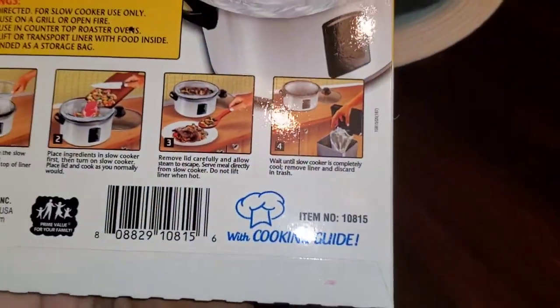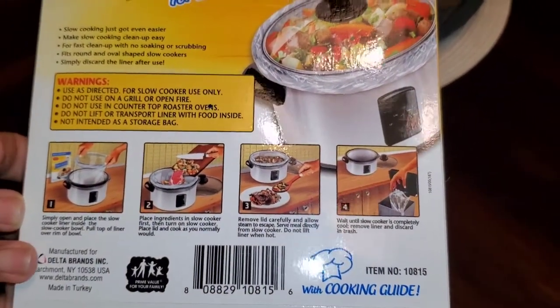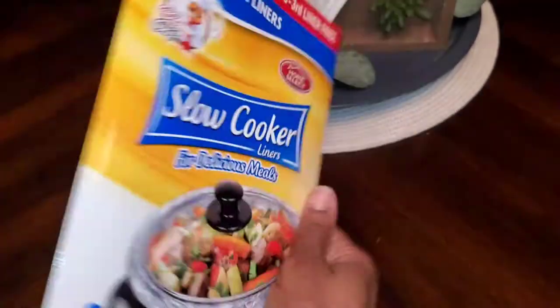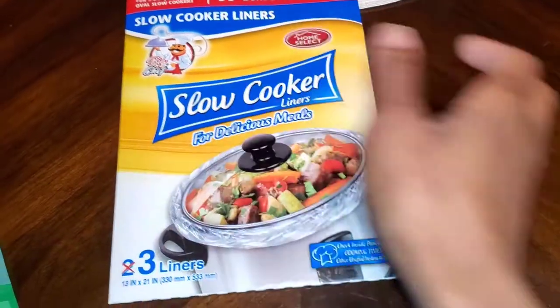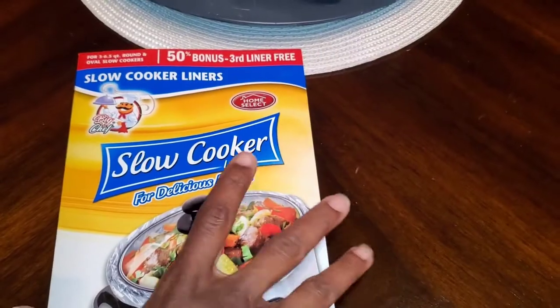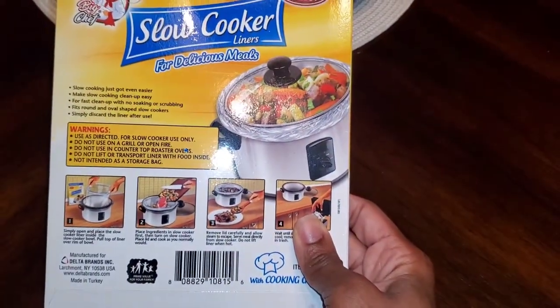The instructions are on the back. These are easily 6 to 12, 15 bucks, depending on where you buy them from. But this is a 3-pack for 99 cents, guys. Save your crock pot. Save you some time, some cleanup time, all that good stuff. Love these things for those crockpot meals. It's thebomb.com, y'all.